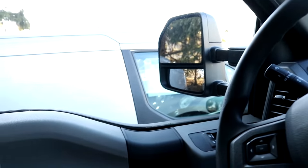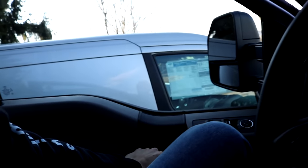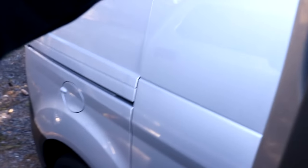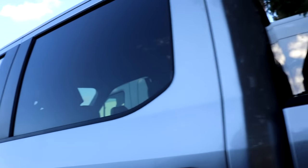I love this truck. Oh, and look at these handles. I love that. I actually do like that a lot. Hop out of here. So that's the Ford, and man, even when the door closes, that sounds amazing, but gotta love it.